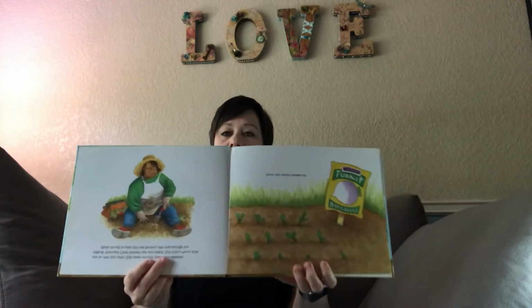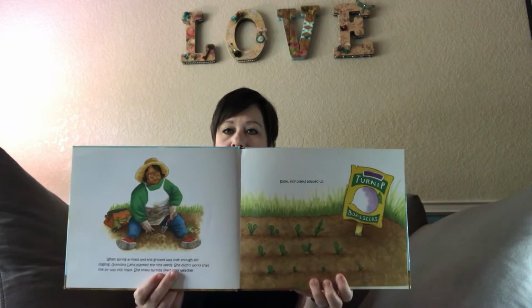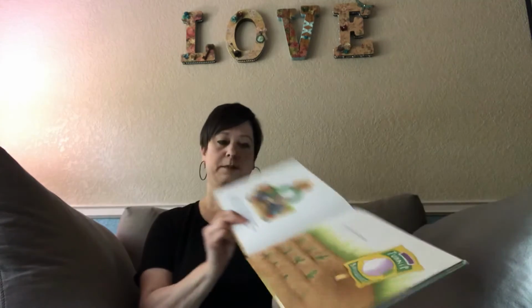When spring arrived and the ground was soft enough for digging, Grandma Lena planted the tiny seeds. She didn't worry that the air was still nippy. She knew turnips liked cool weather. Soon, tiny plants popped up. For the next month, Grandma Lena watered and weeded her turnip plants every day.